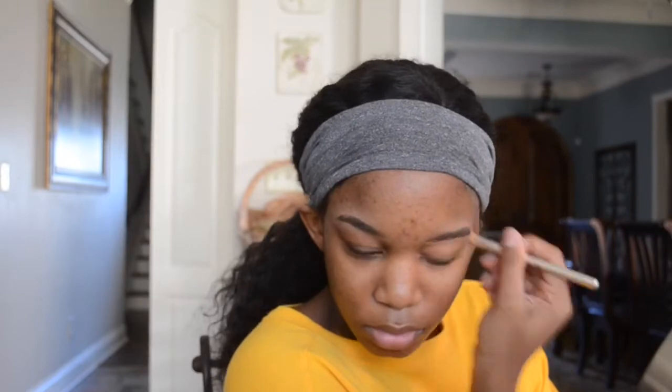Now I'm going to use that same concealer to prime my eyelids before setting them with the Airspun Loose Face Powder. You can get the Airspun Loose Face Powder anywhere. I got mine at Walmart, so it's very accessible.